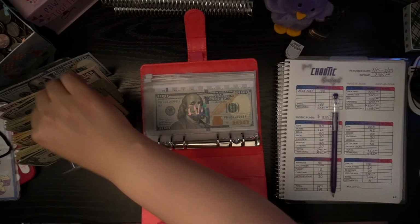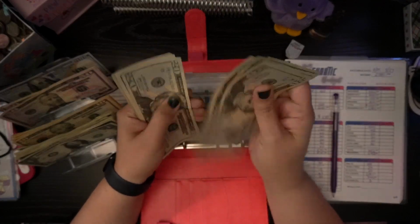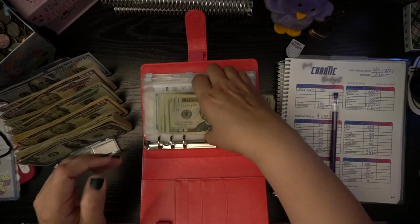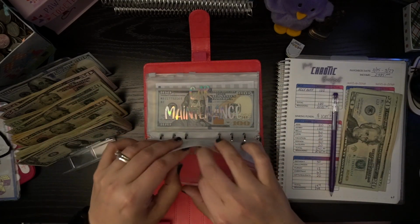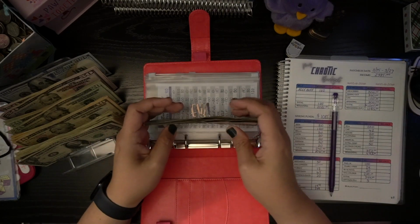Okay, so Eva, she is getting 200, so 20, 40, 60, 80, 20, 40, 60, 80. Now she does have 100 here, but that's because we got paid early, so she still has her money for the next time that she comes in. So she has right now a total of $300.